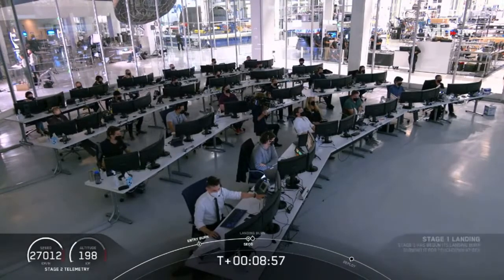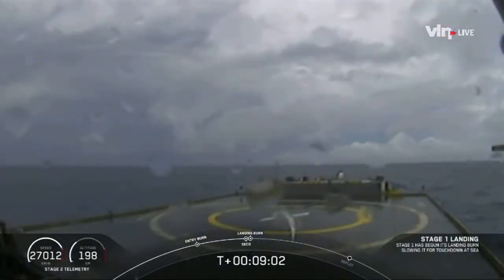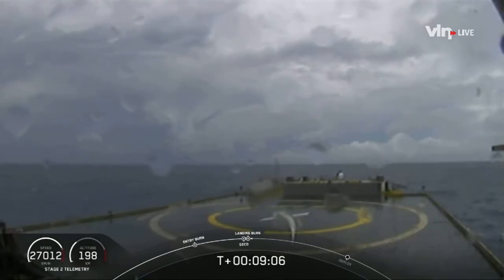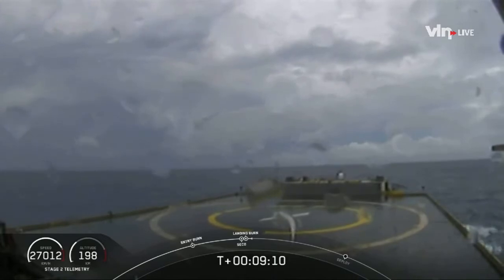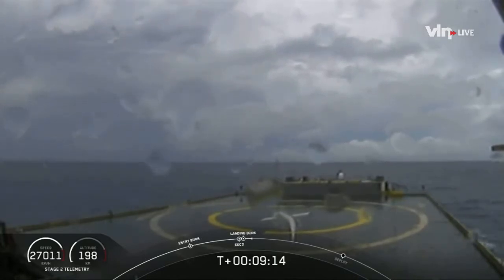Confirmation of SECO, second engine cutoff. Now we are waiting for our first stage to make its way to our drone ship, Of Course, I Still Love You. Dragon, SpaceX: nominal orbital insertion. Launch escape system confirmation is disarmed. Nominal orbital insertion. Stage 1 landing leg deploy.